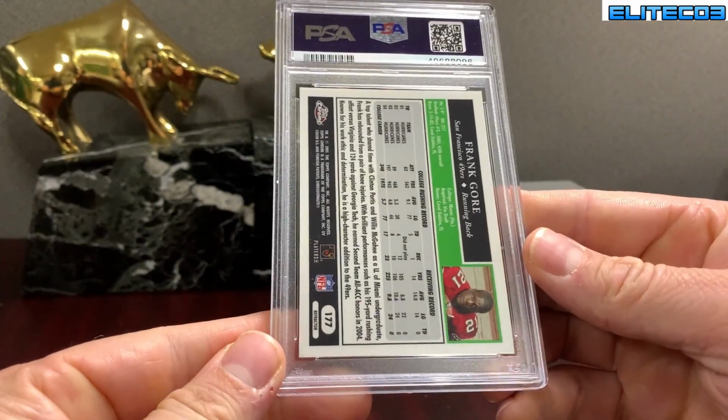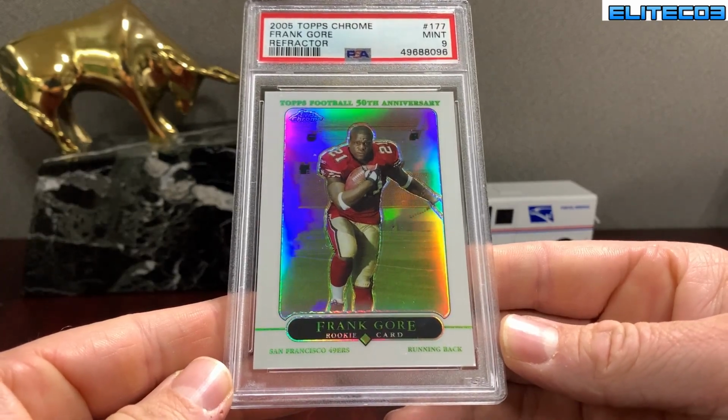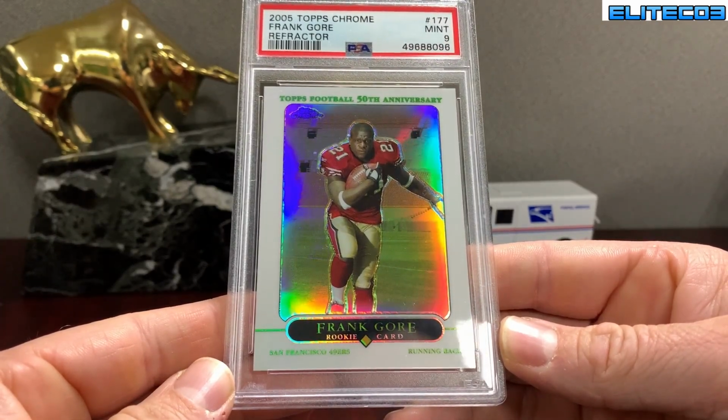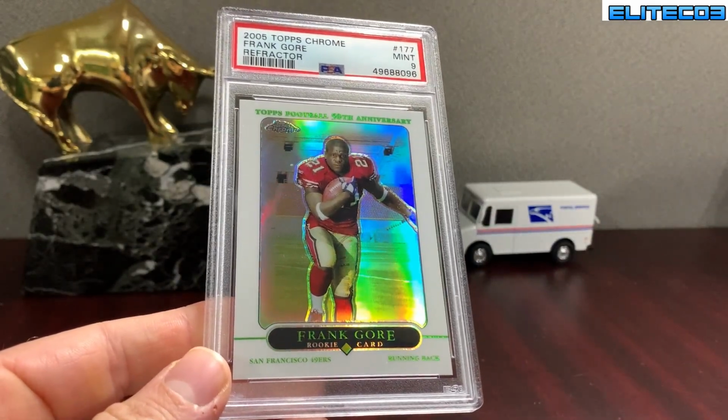That doesn't sound too appealing to me. Topps Chrome Refractor. This one's got good centering. Most of these are off center. This is a really good copy. I want to see what I had this down as on the sheet.